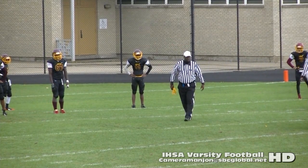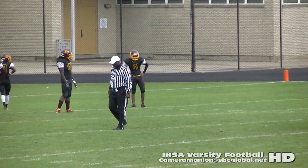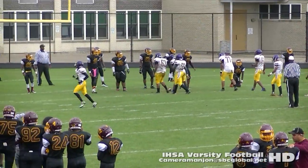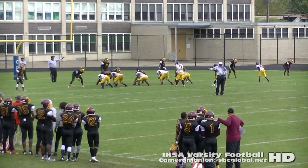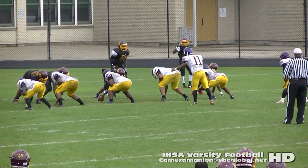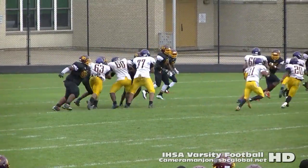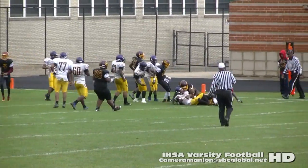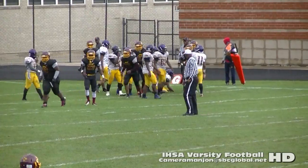No flag on the play. 30.2 seconds left in the second quarter and in the half. Boilermakers in the tie game, looking to take the lead with this conversion try. Spread offense. There's a snap. And brought down. Conversion attempt is no good.